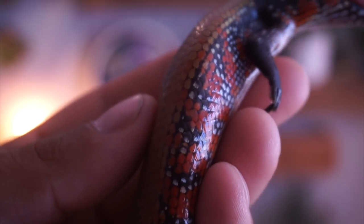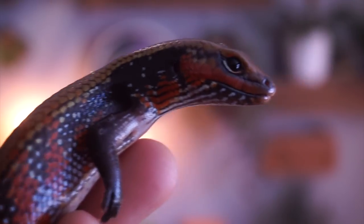Oh my god. Now, as you can see, he has a super red color to him, and I'm going to put the camera on him. Now look how orange slash red he is. Look at that. Look at his little tiny face.